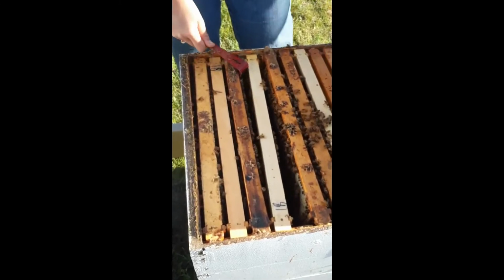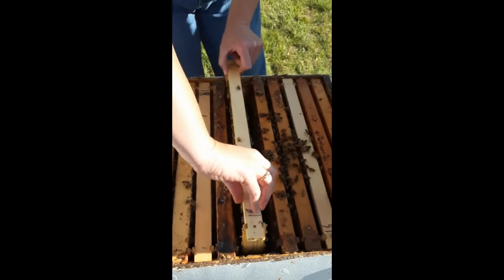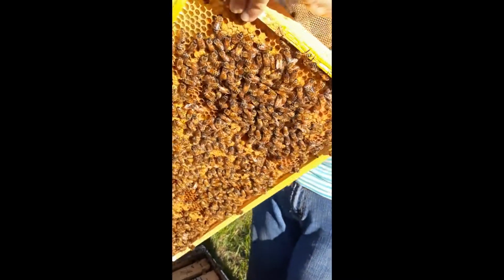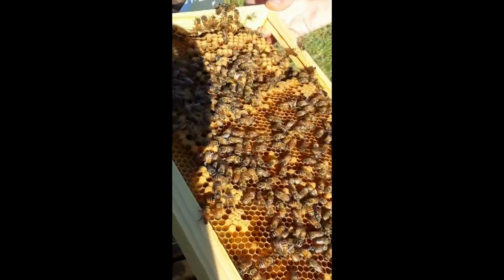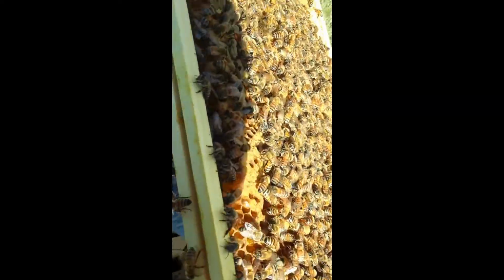As you can see, this hive lays propolis. These are stuck together pretty good. I think I checked this frame already. I don't think I checked the one next to it. We know she's in there because she's doing a really good job. There's a really solid pattern of brood. So now it's just a matter of finding her.